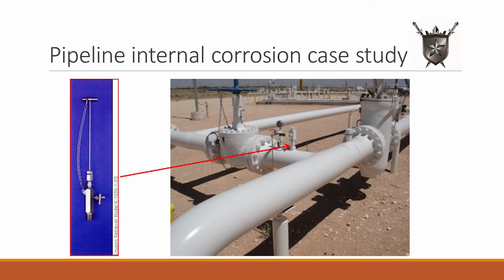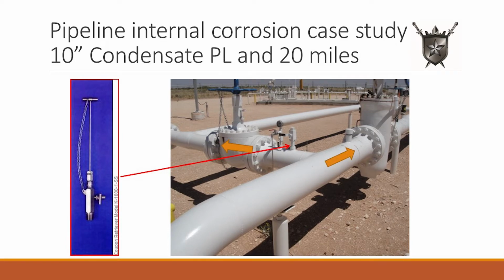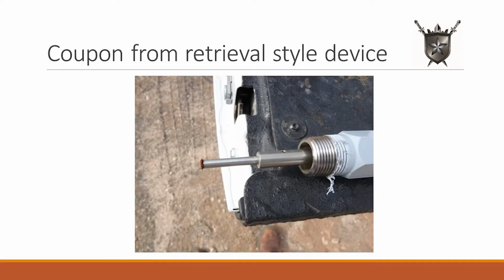This next one, we'll be comparing the retrieval style for our Excalibur Shield on this 10-inch condensate line. The flow of this pipeline is that way and this way. This retrieval style was embedded right here. The way this works, it inserts in from the top of the line, lowered down to the bottom of the line. And this is what we see. This photo documentation is telling us the very tip of that coupon is in the worst case scenario. The rest of it is condensate.